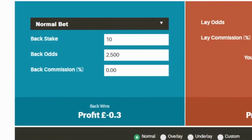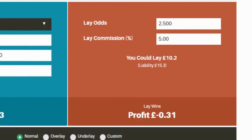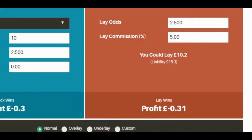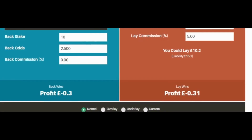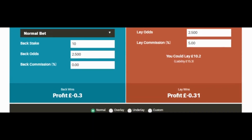Place your £10 back stake with the bookmaker and place the amount you could lay on the betting exchange. If it wins, you'll win with the bookmaker and lose on the betting exchange. If it loses, you'll lose with the bookmaker and win on the exchange. In this example, you'll collect a £30 free bet for 30p regardless of the result.